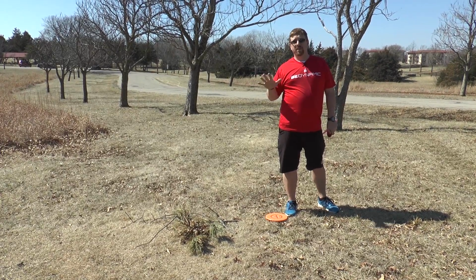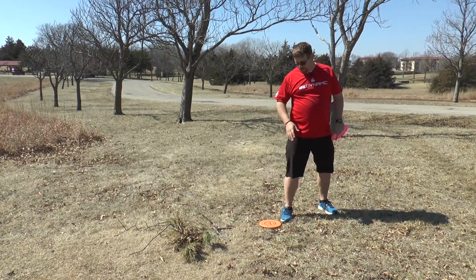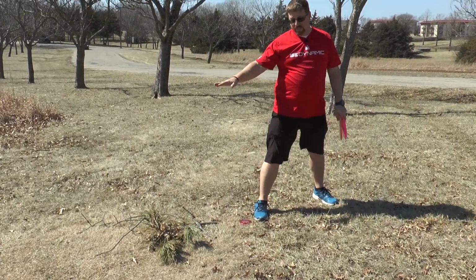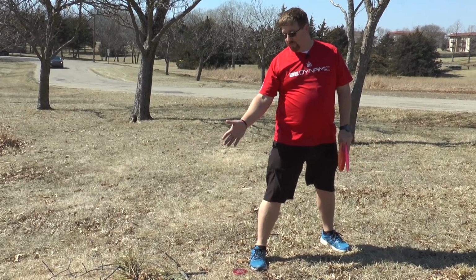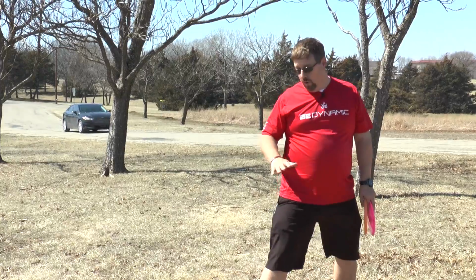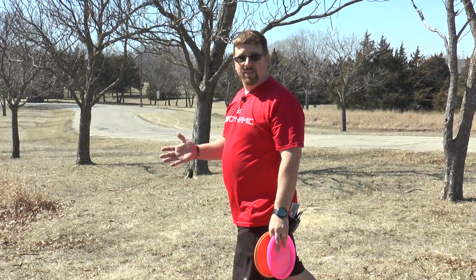I've seen many people do this during a tournament, and it is not legal. So, for this particular thing, I'll have to mark my spot, take this stance, and figure out a way to avoid these things if they're going to cause me any sort of injury. Or if I'm comfortable with it, I can throw and just step on them if I don't think it's going to injure me. So those are your options.